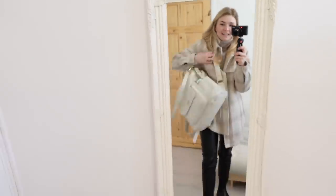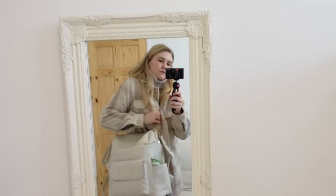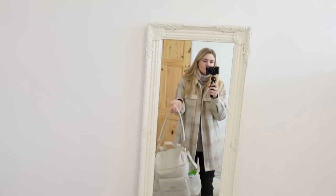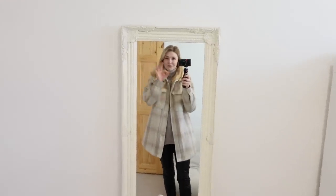So genuinely, look how nice that looks for a changing bag. You can wear it over the shoulder like that if you wanted to, but it is also a rucksack, which is probably how I wear it because it's a little bit more practical. Obsessed, it goes with my outfit. Literally couldn't wish for anything more. Plus it's massive, which is a massive win for me.